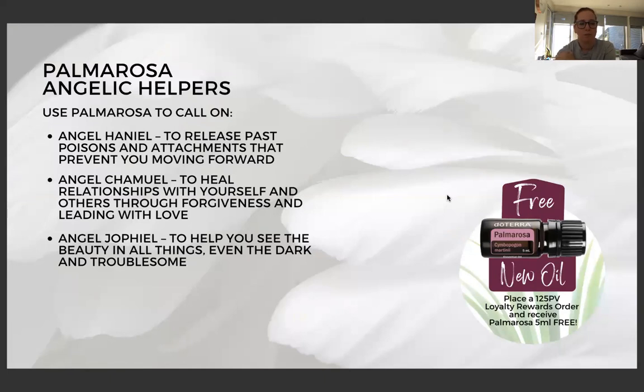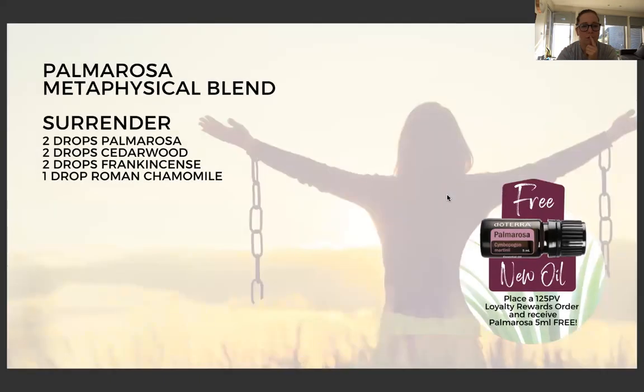If you do believe in angels and your angel guides, here's a few. Okay, here's a diffuser blend for surrendering.